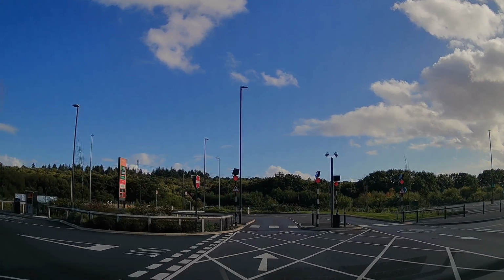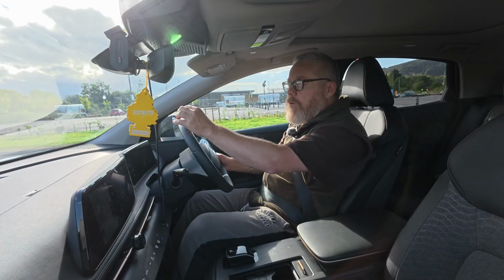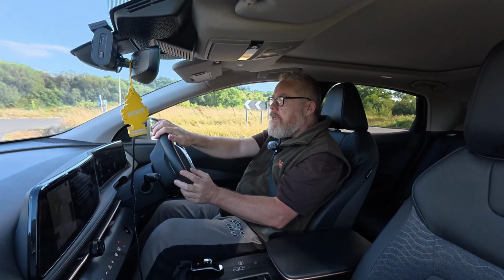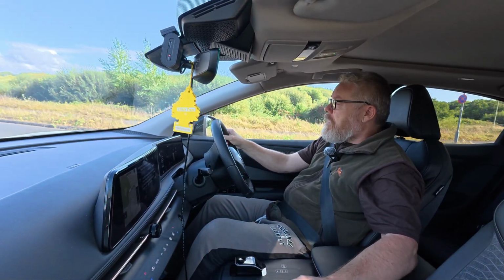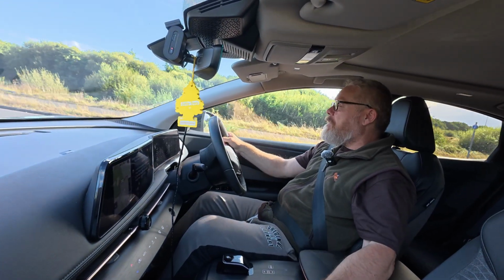Not that I go there anymore, do I? I haven't been to the petrol station for about a year and 4 months. That's how long I haven't been to the petrol station. And it's great. I don't miss going to fill up with the old petrol.